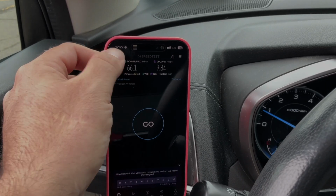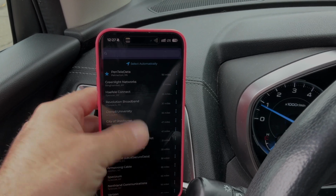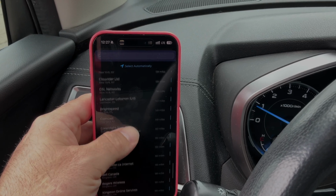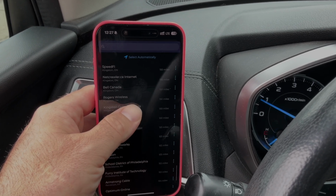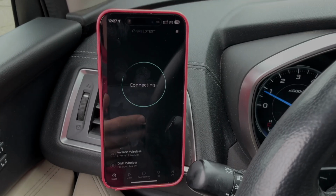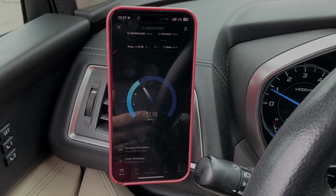So it's clear to me, and it was clear to me when I went to school here, that a majority of people on campus here are using either Verizon or T-Mobile. T-Mobile, I remember seeing a lot of kids walking around with T-Mobile phones back in 2010, 2011 when I went here. Here comes our second server for Verizon.